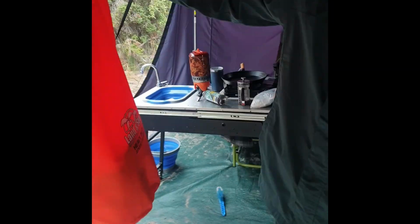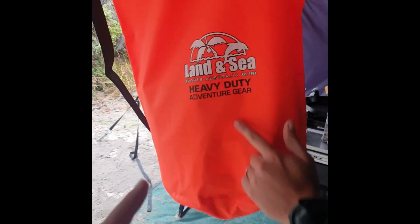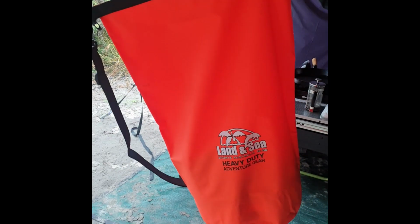Our washing machine. Woo! Been working hard on the road before we need an upgrade. So we got this very big size dry bag that's heavy duty. Heavy duty being key, it's got to be Venture gear. There we go. Venture gear washing machine, land and sea. So if you're traveling, you might want to invest.